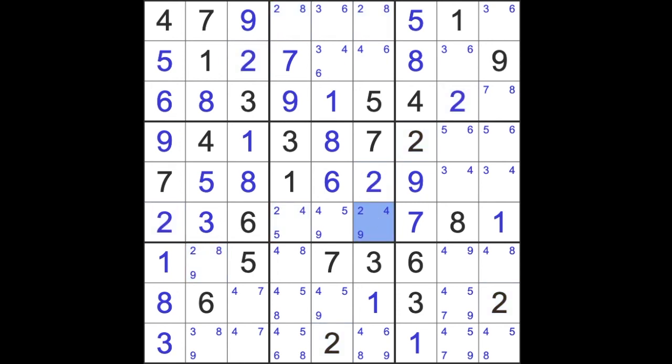Let's get rid of candidate 2 here and here. Four, five, and nine. Okay, that's all right. This 2 also means that this can't be a 2 now. That's got to be an 8, and the 2 has to go here like this. Okay. Almost finished now, aren't we? The tricky stuff is done.